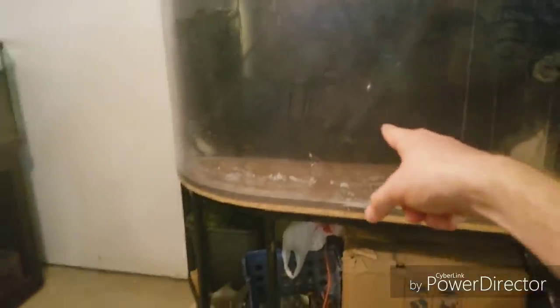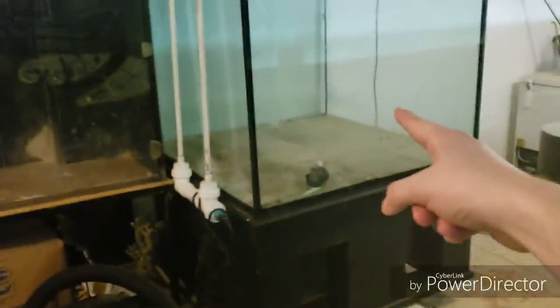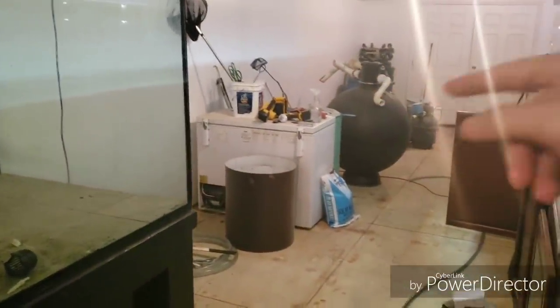And then this tank is going to move that way. This tank is going to move slightly that way. And then that whole wall is going to be nothing but tanks.